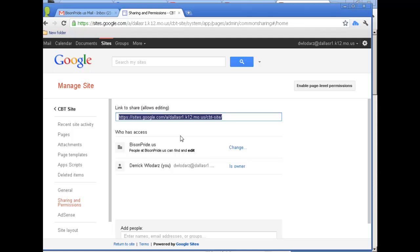I can add people that can manage this website. So if I have a team working together, someone can set it up and add the other kids, and then they can all manage this website together. If for some reason you wanted to do a classroom portfolio, you could set up a website and create a page for each kid, and then enable page level permissions, and you can give each kid access to manage their own page.